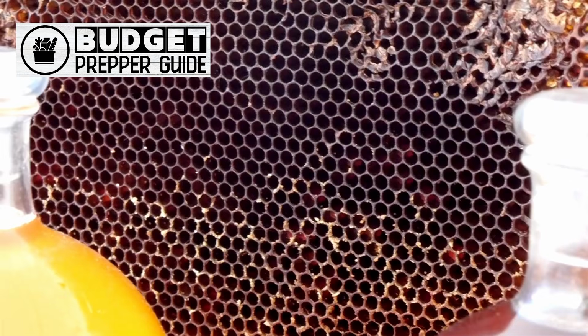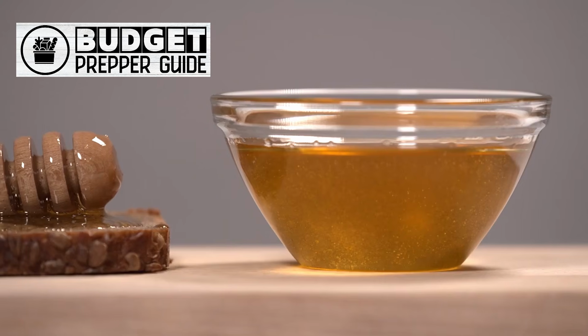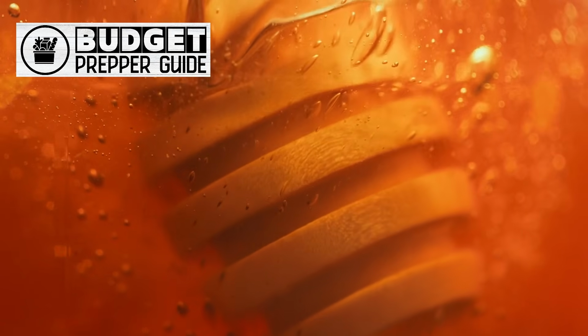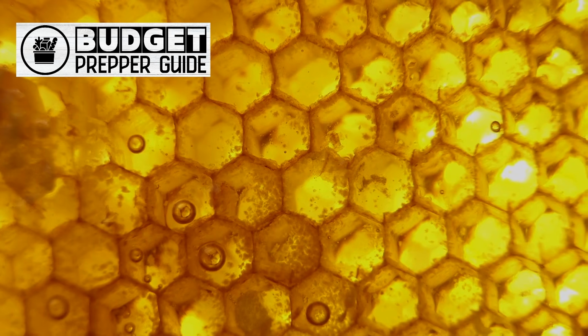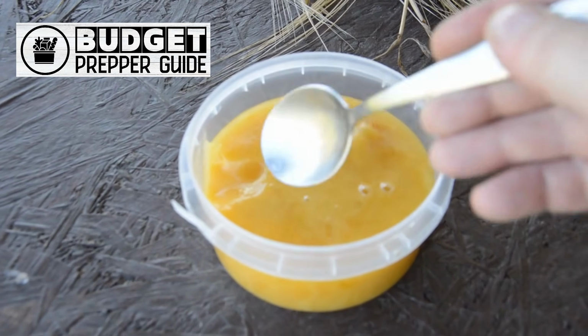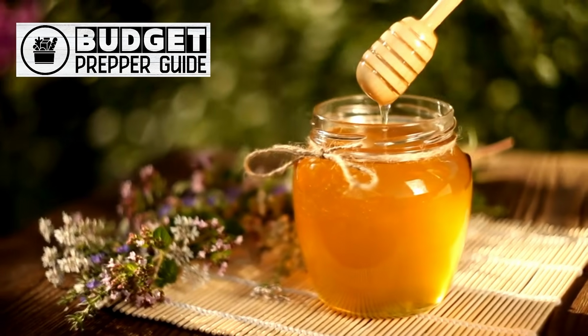Did you know that real, raw honey never spoils? Seriously. Archaeologists have found pots of honey in ancient Egyptian tombs that were still perfectly edible. That's right, thousands of years later, and it was still good. That kind of shelf life is almost unheard of in the food world. So why should you care?